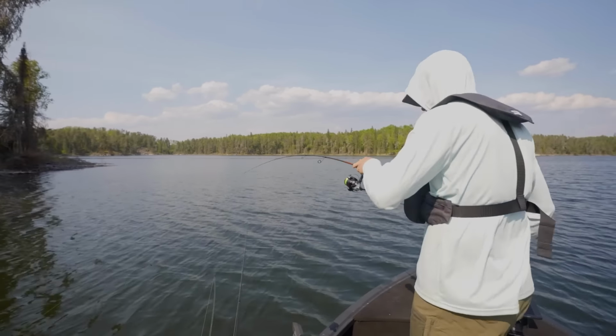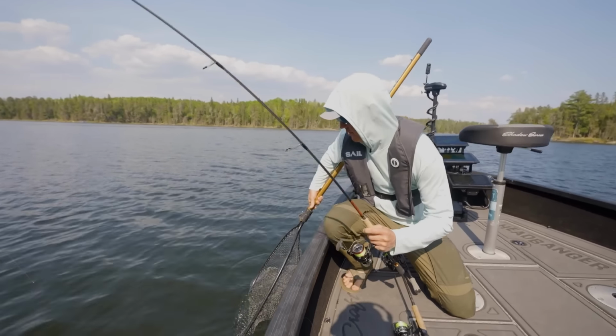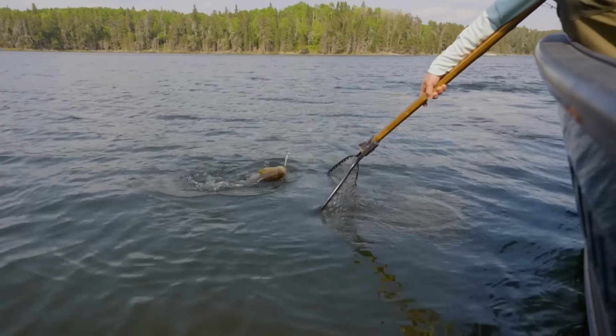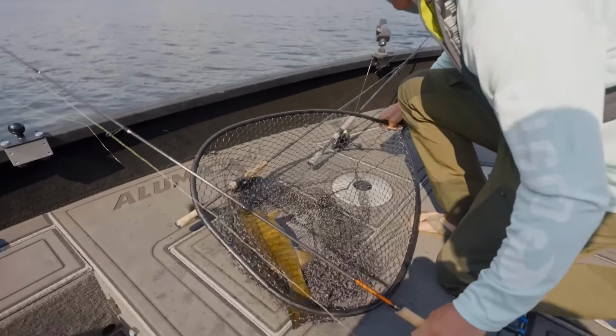Switch to a jerkbait, and I think that's our biggest bass of the day. I might pull the net out just so I don't get a jerkbait in the hand. Oh, one little point to the treble. Oh, that's a big bass. Oh, that's gotta be it. That's gotta be it. Oh yeah. That is a football.